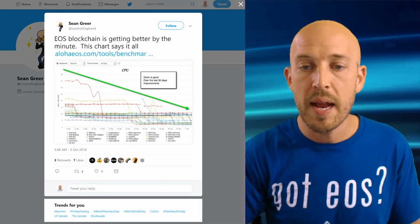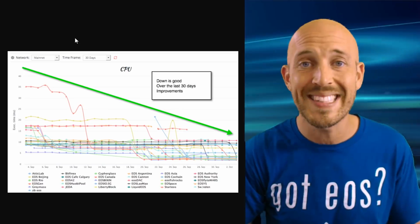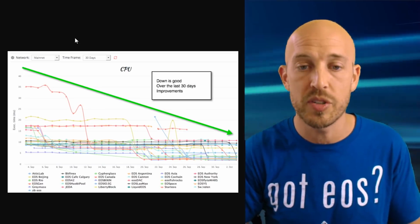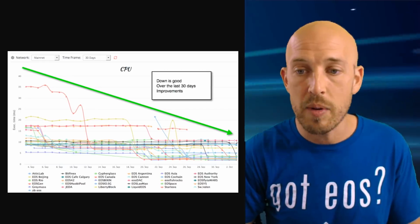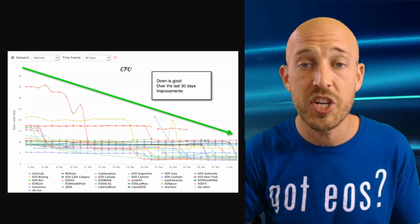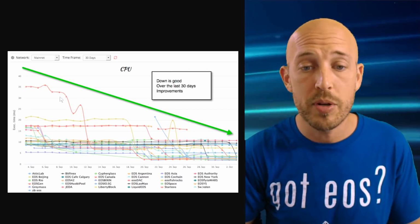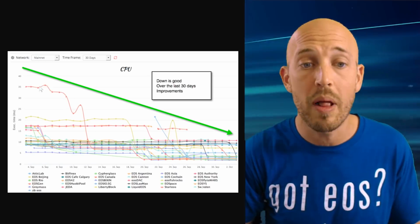All right, and I found this post by user Controlling Hand, and he posted this on Twitter. And basically it is a graph of the CPU utilization on the EOS block producers. And over the past 30 days, it has gone down. And you can see how that basically indicates that the network is becoming more efficient in just the past 30 days. Block producers are getting faster at executing smart contracts and creating those blocks.